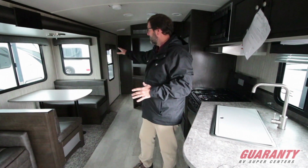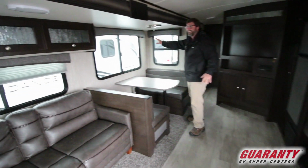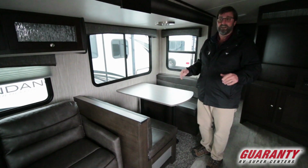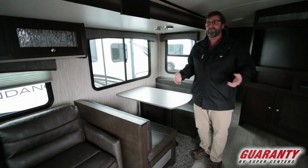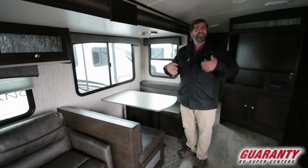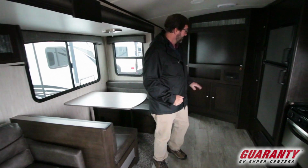And look here, we were talking about light and visibility. Also, I want to point out that we have sliding windows at every point. So we have tremendous ventilation in here. I can really ventilate my trailer to get the moisture out and keep it nice and breezy. Let those beautiful woodsy smells in when you're camping. That's a really, really nice feature on this trailer.